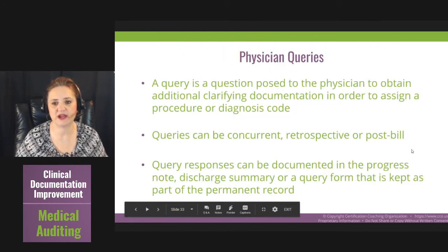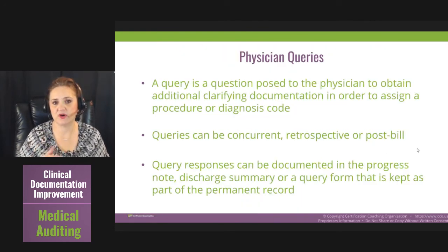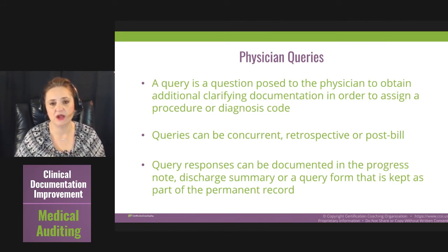How do we query the providers? Now, this is really involved in compliance and everything, but every single practice needs to have this understanding. The whole team needs to understand this. When you query, a question is posed to the provider, and you need a little more information to be able to get the proper code. So they can be concurrent, retrospective, or post-bill.